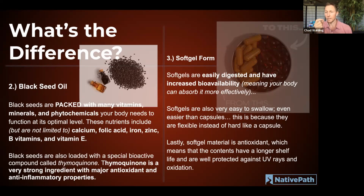So soft gels are very easy to swallow, even easier than capsules. And that's because they're flexible instead of a hard capsule. And the soft gel material itself is antioxidant, which means that the contents have a longer shelf life and are well protected against UV rays and oxidation.